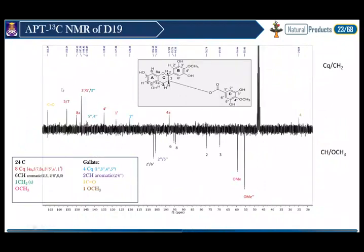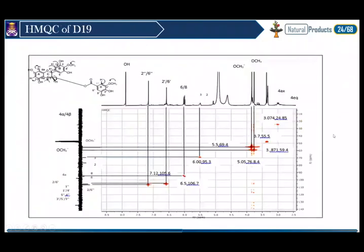So here we run the APT experiment. So with APT, we can see the splitting of the carbons up and down. So from the experiment, we can differentiate the types of carbon. Okay, this is the 2D NMR. So this is the HMQC experiment. So HMQC is to see the correlation between the proton and carbon in space.